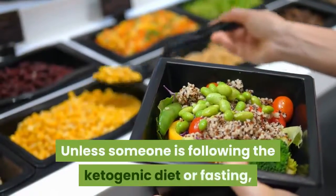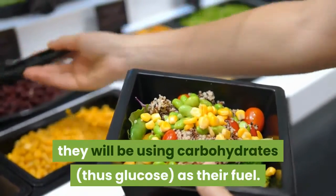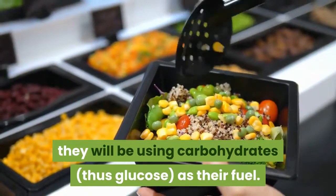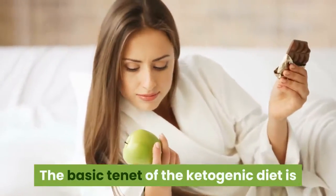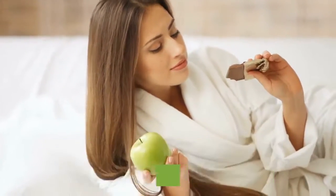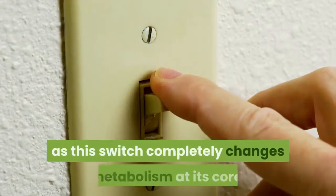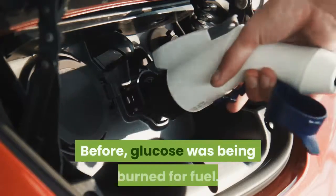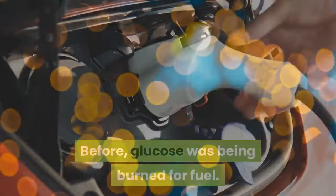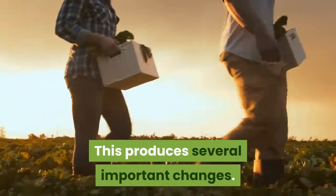Unless someone is following the ketogenic diet or fasting, they will be using carbohydrates, thus glucose, as their fuel. The basic tenet of the ketogenic diet is that it is providing you the fuel to survive and thrive, hopefully, without relying on sugar for fuel. This is notable, as this switch completely changes metabolism at its core. Before, glucose was being burned for fuel. Now, fat is. This produces several important changes.